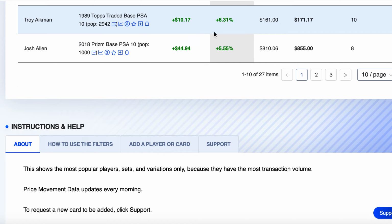So again, that card had 10 sales on the week, up about 6.3%. I think it's kind of hit its bottom. I like it. I'm a buy.